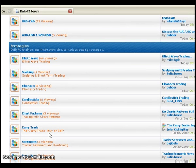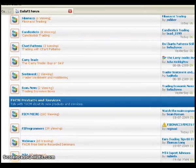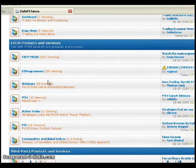Maybe the carry trade, maybe you have some questions about that, or the sentiment, the SSI, or the latest economic news, FX programmers, the webinars, MT4. Any questions about active trader, you can click on those threads. So again, it's very free, very open, and there is a wealth of information here just waiting to be utilized.